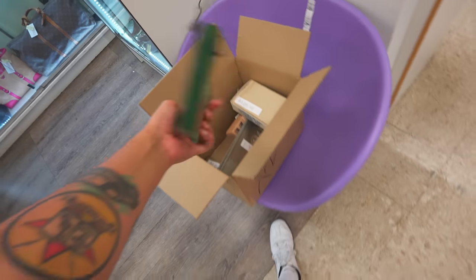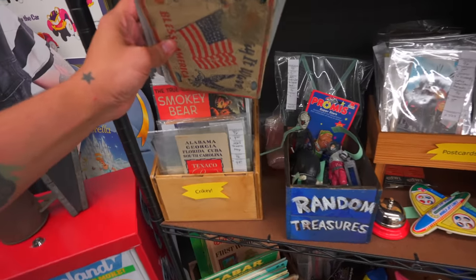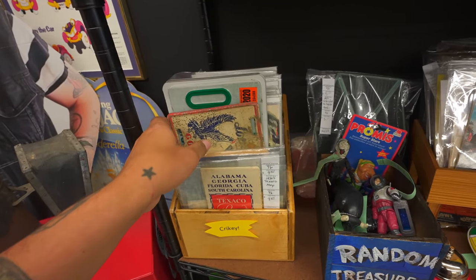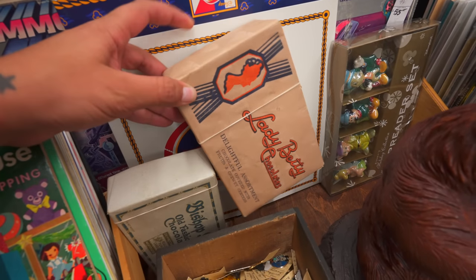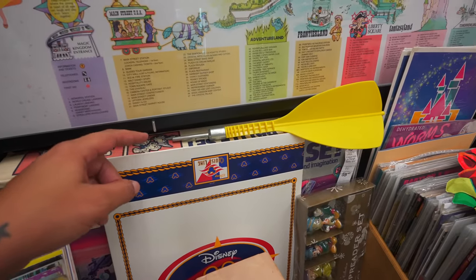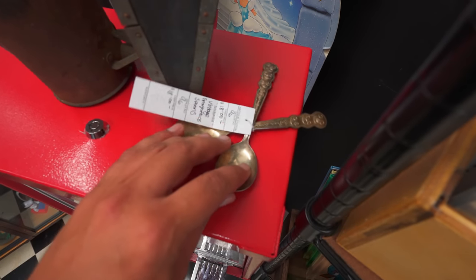Allie's favorite here, the five little pumpkins sign. How cute. Put our cool old school license plates in here, I guess. Come on down and get some of those. Cute little old school boxes of chocolates. Hey, and life is like a box of chocolates. So you need one of these to have life. A big lawn dart. That's dangerous. Look at the size of that. Spaghetti-O squeeze. I'm just going to leave this stuff on top of the sticker machine.